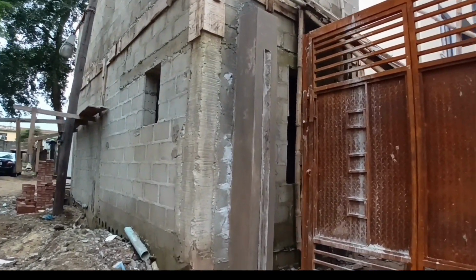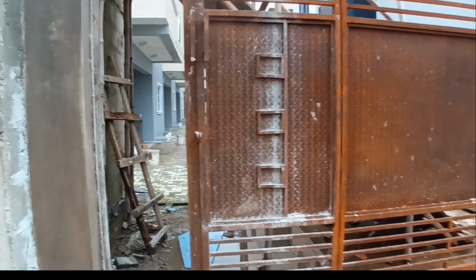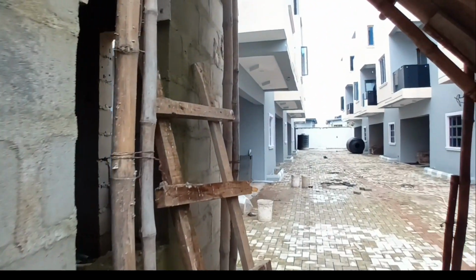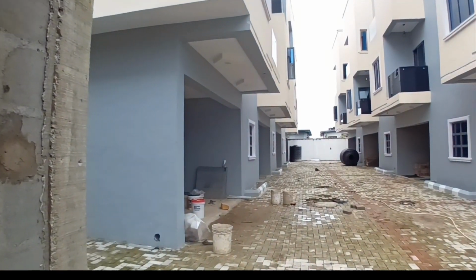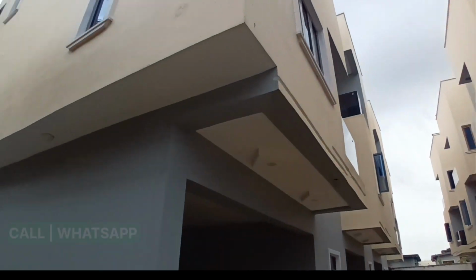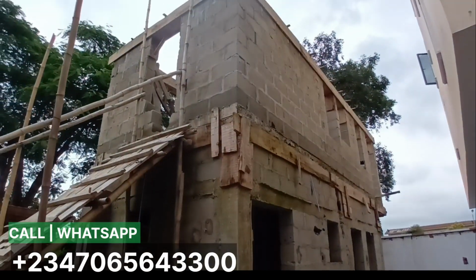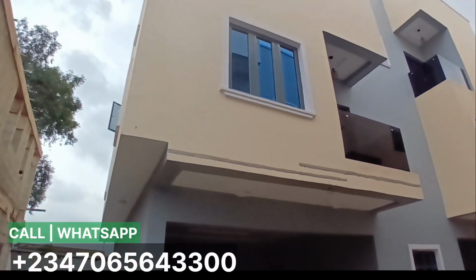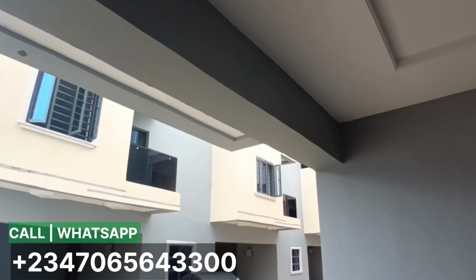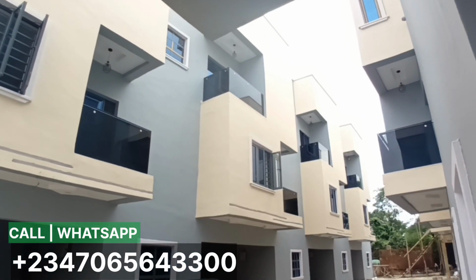So right here is the gatehouse, still under construction. The whole of this unit is to be completed by the mid of July. So this is it right here. Over here is where the security house would be, and that's also nearing completion. Each of these units is a 3-bedroom terrace duplex.